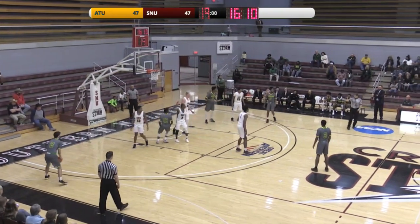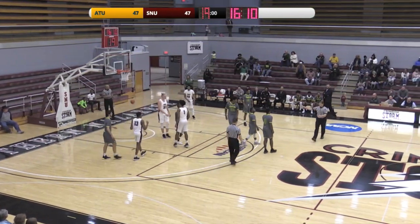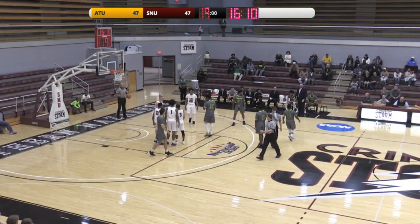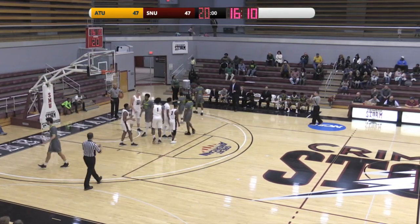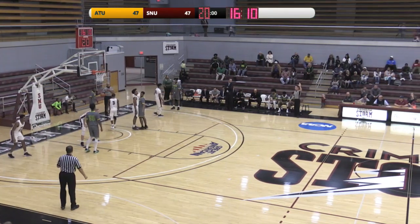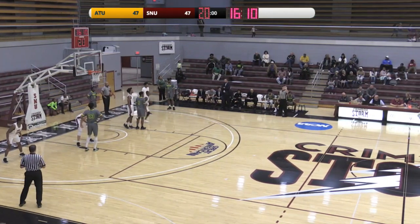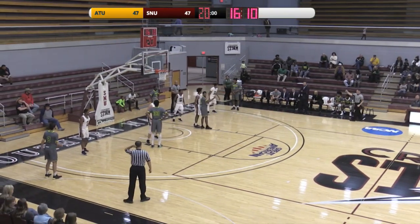Lee dribbling against Spate, and Spate will pick up his third foul. A little hand check. Whistle getting a little tight here in the second half both ways. That's already 5 team fouls on SNU. Zach Johnson's going to come get Micah Spate. Zach Johnson had an excellent first half.